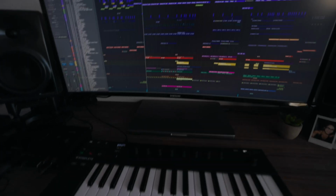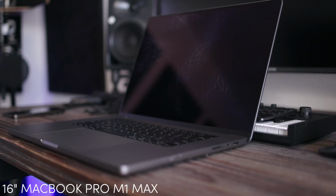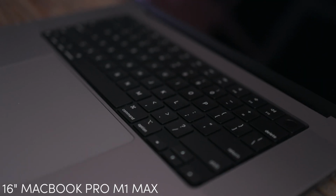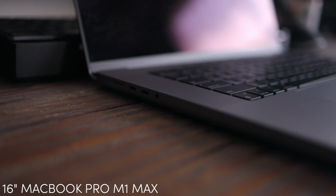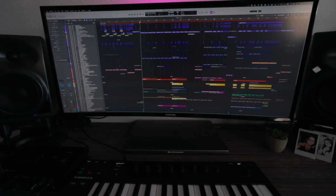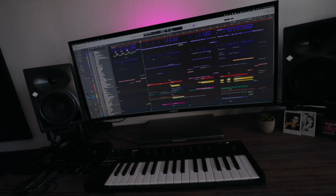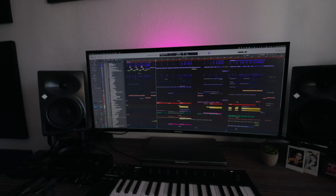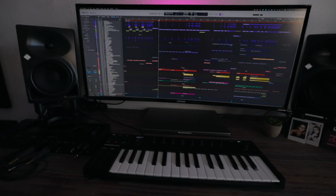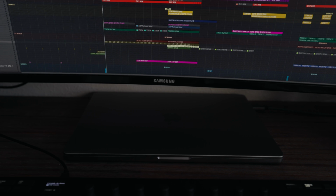Let's start with the Mac. As far as my Mac, there it is down there. I'm using the 16-inch M1 MacBook Pro. It's the M1 Max. It's fully spec'd out. And this thing has proven to be a beast. The thing is gnarly. It can handle my trailer sessions. Just for instance, here's a session with 130 tracks on it. Software, plugins, audio tracks, and this thing can handle it no problem at all. That's the magic behind everything, the MacBook Pro M1 Max.